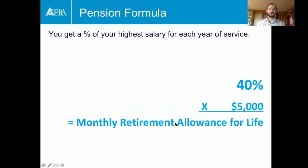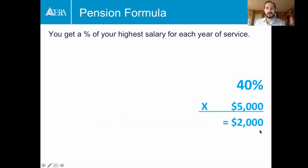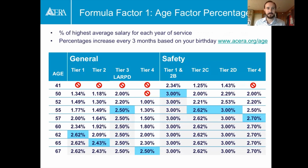So let's say that your highest salary is $5,000 a month. So we multiply the 40% times the 5,000, and that gives us 2,000, and that becomes your retirement allowance. So that's how that works. That's the pension formula. So we're going to calculate that formula for you when you go to retire based on those three numbers. So let's talk about each one of those numbers in a little detail.